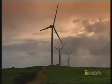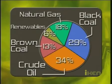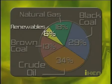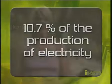Total energy use and 19% of the production of electricity. In Australia, the figures are a bit lower at 6% of total energy use and 10.7% of the production of electricity. Let's now look at the technologies that harness renewable energy.